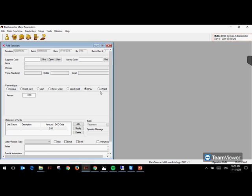The e-wallet facility is a generic term. So e-wallet, most common electronic wallet is, here we go, Glennis.